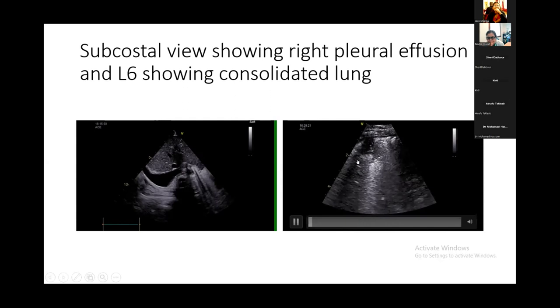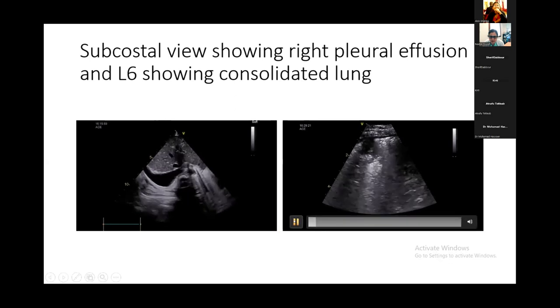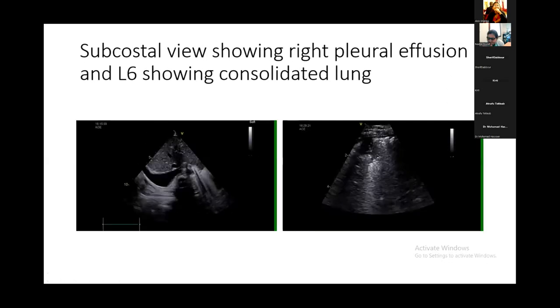I'm thinking hepatized lung rather than shred sign or other things, because this is a spleen. I'm sure this is a spleen because I'm on the left side posterior. This is normally the pleural junction, but this is hepatized lung, solidified lung. Maybe if we had seen the clip, it would be easier. But in any case, the hyperechoic one is more the equivalent of bronchograms, or the opening up, let's say, of a consolidated lung tissue.